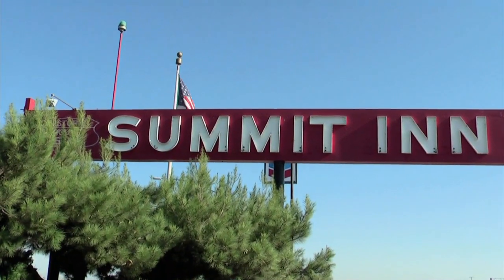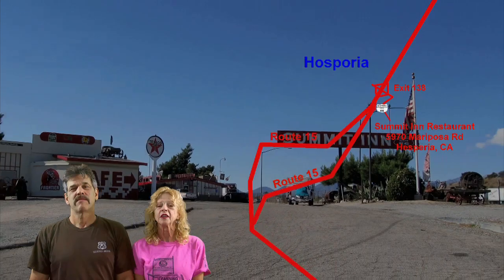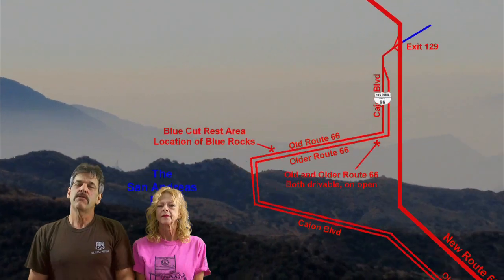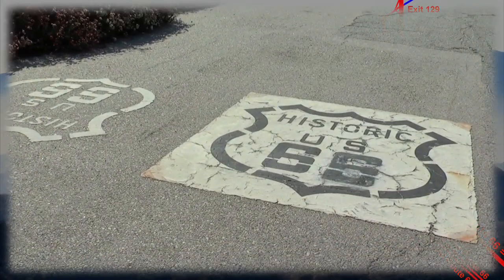We continued west onto Route 15, which is the new Route 66. The hills of Cajon Summit are breathtaking. But Route 15 offers no safe place to stop. Older Route 66 appears at exit 129.